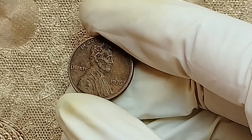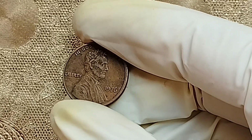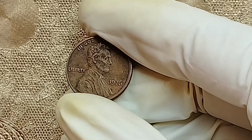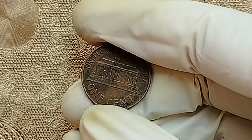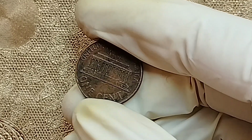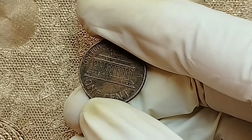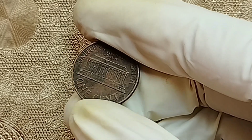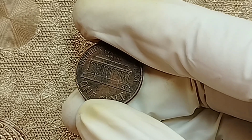Then search for errors. Use a magnifying glass to inspect the date, the word Liberty, and the lettering around the edges. Any doubling or unusual shapes could indicate a valuable mint error. Finally, weigh the coin. The 1976 penny should weigh around 3.11 grams because it was made mostly from copper. If the weight seems unusual, collectors may become very interested.